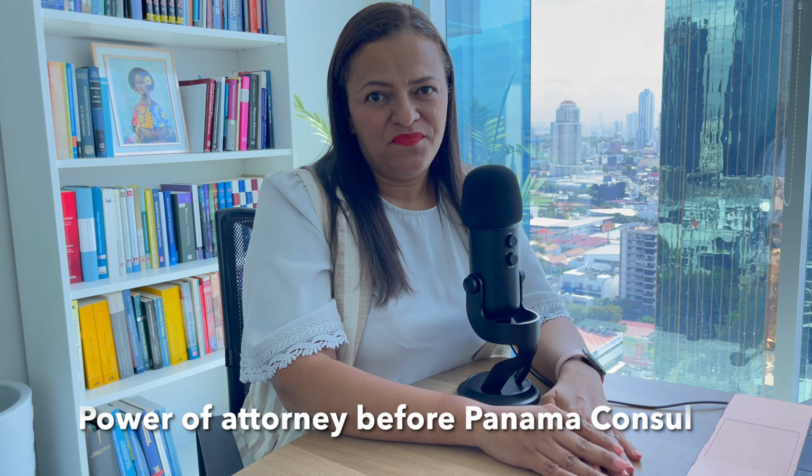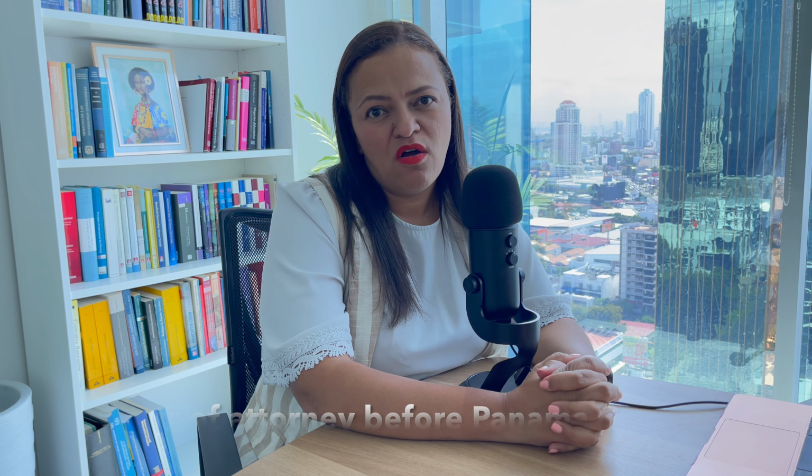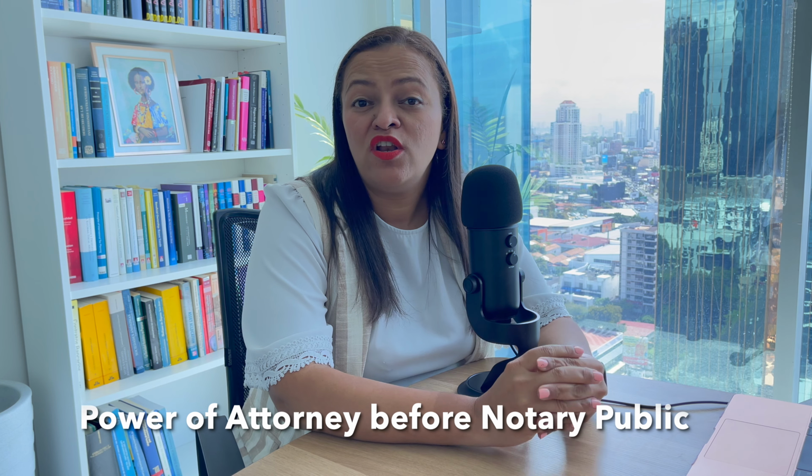If you are not in Panama, you can issue a power of attorney from your country of origin. You have to do it at a Panama consulate. The consul can do the duties of a notary, so you can issue a power of attorney, and that has to be legalized by a Panama consul. If you are in Panama and you have to go, you can also issue a power of attorney through a notary public in person and give a power to your lawyer or to another person.